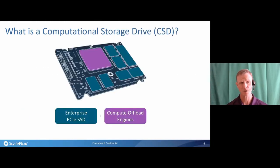Now, a computational storage drive, which is where Scaleflux is focused, combines an enterprise class PCIe SSD with some extra functions that are handling this compute offload. So we're putting two capabilities into a single package.